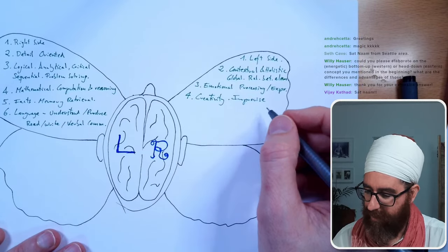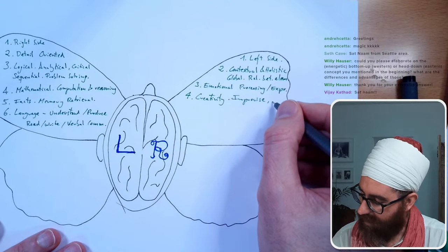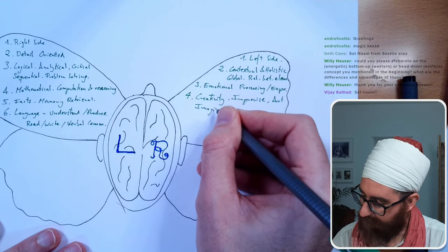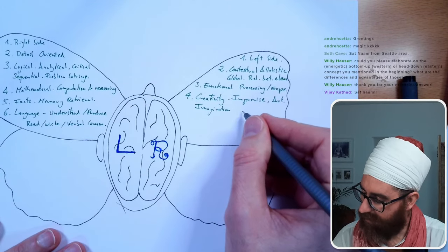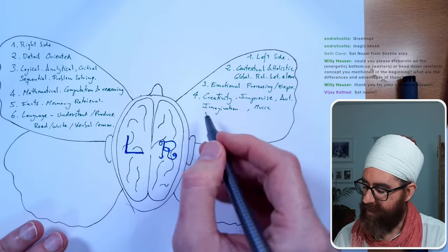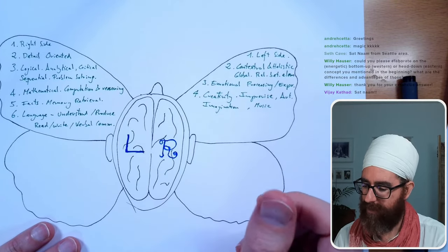It's creative. It stimulates the imagination, art, imagination. Anything artistic, music as well, all those things, yeah? So the right hemisphere of the brain is most active when you are doing all that.